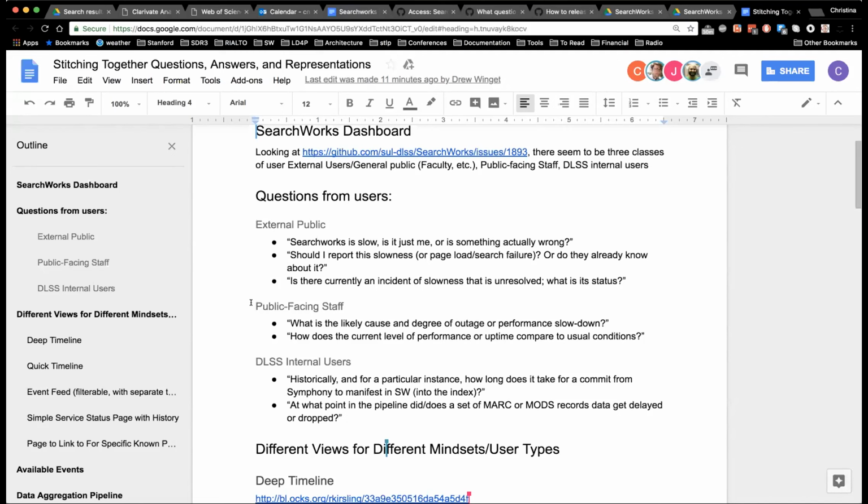If we go to public-facing staff, they need to know more about the cause and degree of outage, and if possible, how it compares with historical performance to know if there's really a problem or if there's a known event. So in addition to seeing some kind of timeline of performance and how current performance compares with that, they also need some kind of explicit identification of an event, a recognized event that's been reported on that timeline.